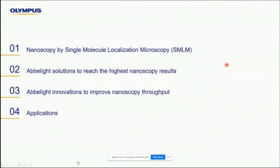So today I will talk about a technology that we are developing more specifically, that is single molecule localization microscopy. I will talk first about that. The second point of my presentation will be about the Abbelight solution to reach the highest nanoscopy results. And I want to discuss after the solutions some new innovation that we have developed and that is already integrated in our solution to improve nanoscopy throughput. And I will finish with some applications of nanoscopy.